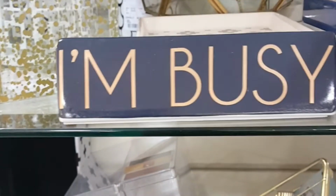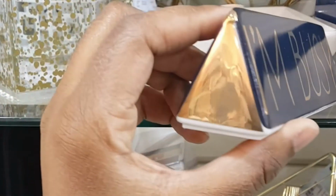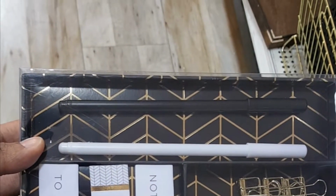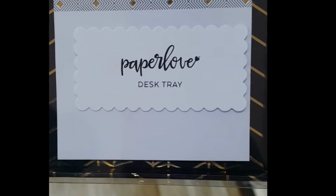This one says I'm busy. It's black, white, wait, was it blue? Maybe a navy blue, and gold, and it's $7.99 as well. And this set is for your office to go with your office theme, black, white, and gold.